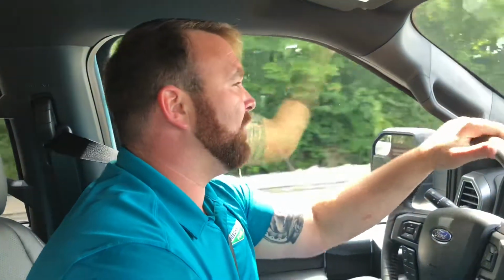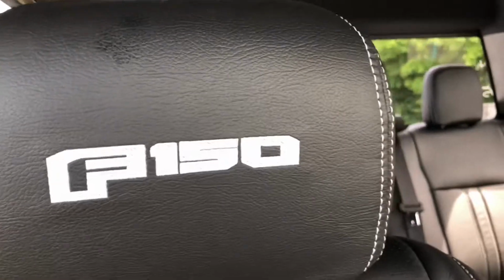Yeah, so the truck has an awesome ride. These Katzkin leather seats are really nice too. We got the custom F-150 stitching in the headrest. Show them that stitching, AJ. That's a pretty sweet touch with custom leather. I dig that quite a bit.